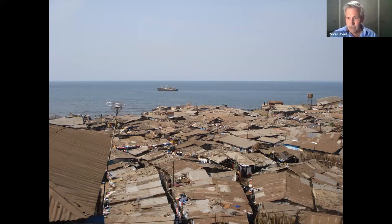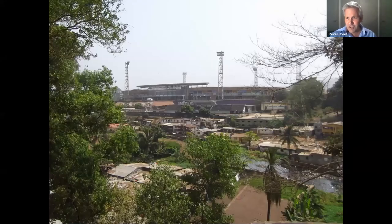There are two real religions, Christianity and Islam. And if you could bottle the religious harmony in that country and sell it, you would make a fortune, because religion is never an issue. Religion plays no part in any internal strife in the country. But the unifying religion is undoubtedly football. And this is the Shaka Stevens Stadium.